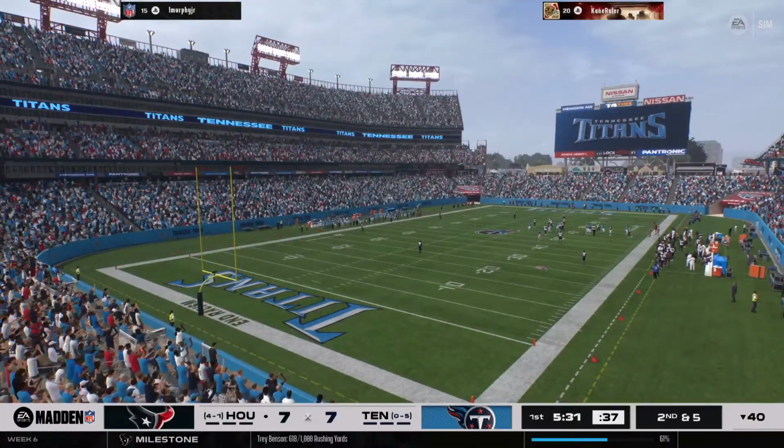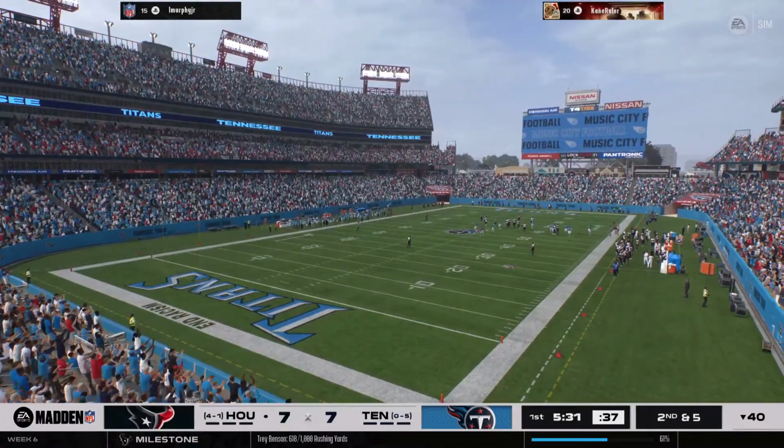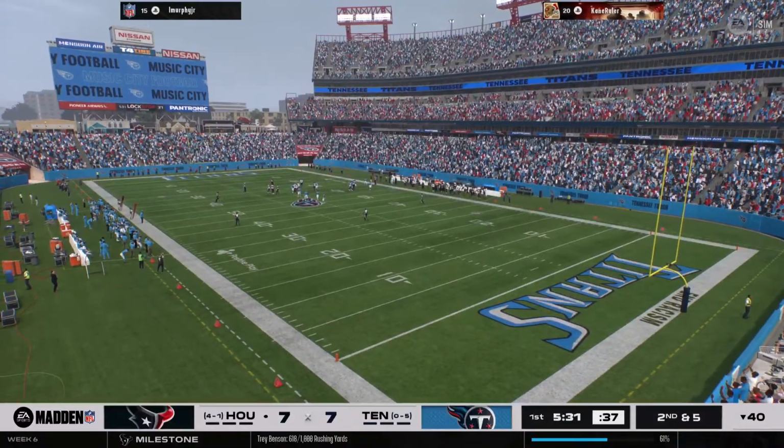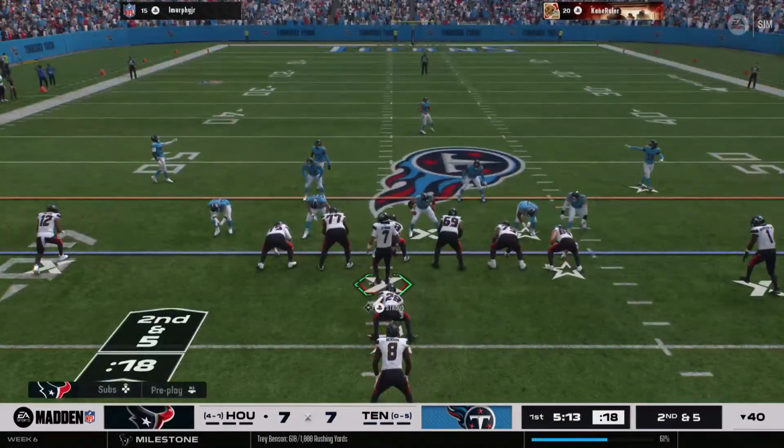It's one of those sneaky little runs, Kate, that gets you enough yards to create some doubt into that defensive coordinator. You could stick to the ground. You could throw beyond the sticks. You really create some indecision now defensively.